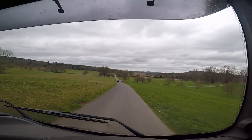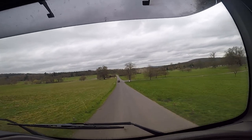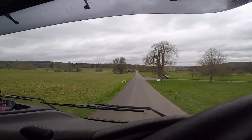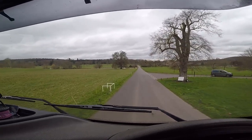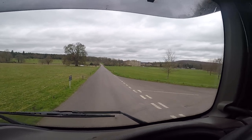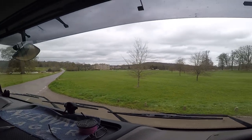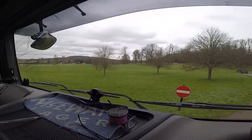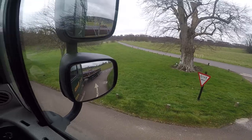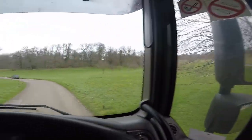Oh no, we're heading up. Make sure we don't go on the grass, he said, so we can make sure we get this dead right. See the stately home right in front of us then. Cleared the grass perfectly, miles away from it. Perfect.